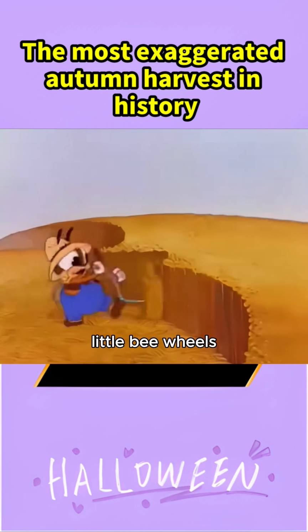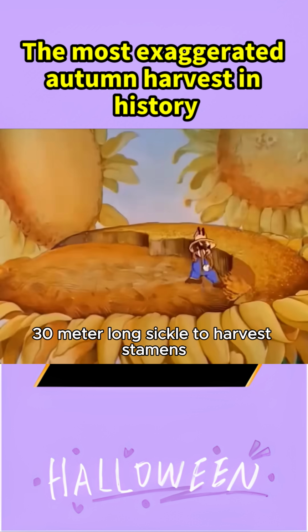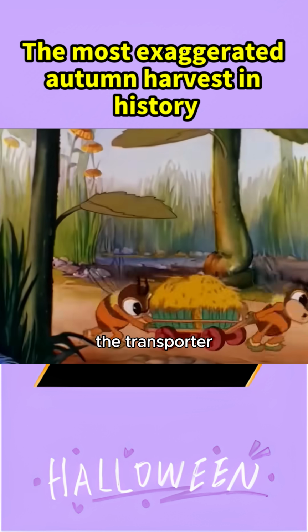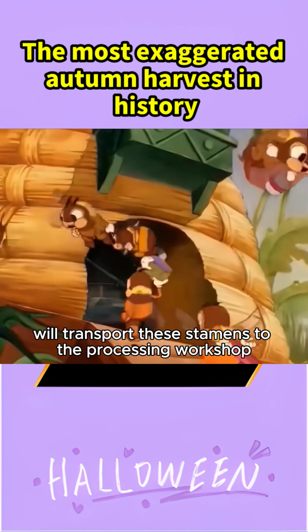Little bee wheels, 30-meter long sickle to harvest stamens. And we use the leaves as a buffer. The transporter that fell below will transport these stamens to the processing workshop.